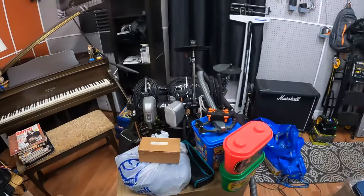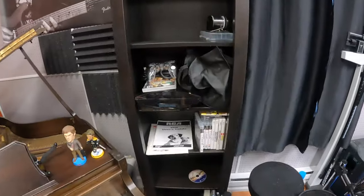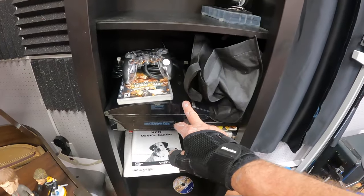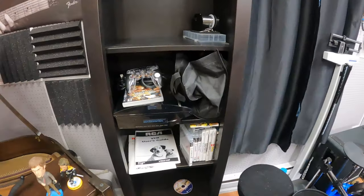And the last thing should be over here. I started cleaning out this shelf here, but this is a PlayStation 3 with a couple of games, couple of controllers. I think I paid right around $35 for this and it sold for $62.99 plus shipping.